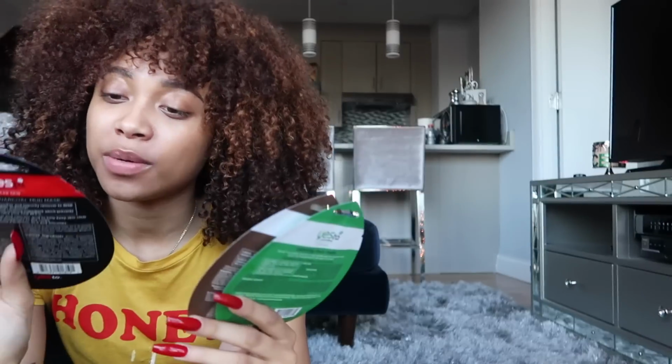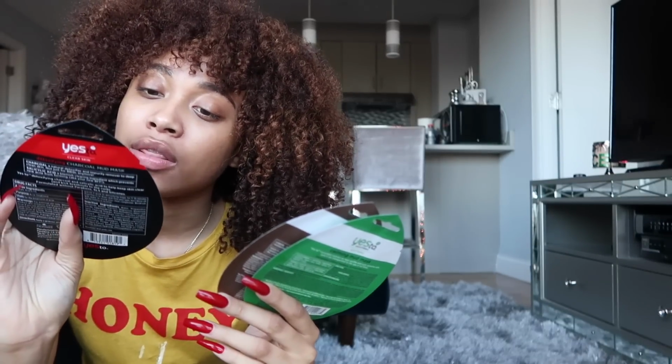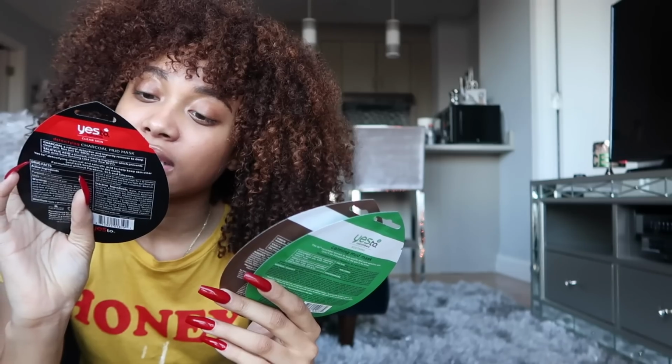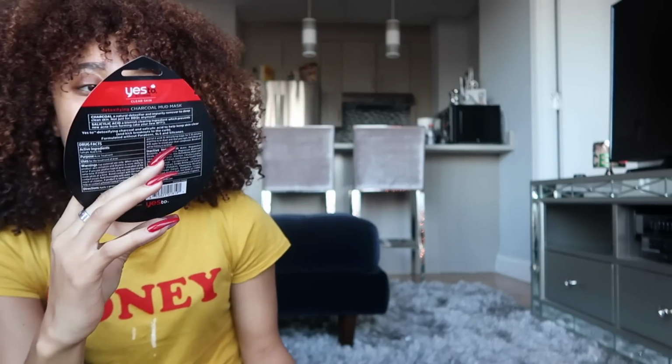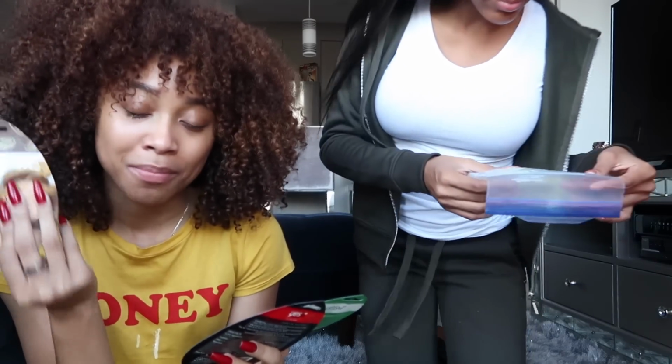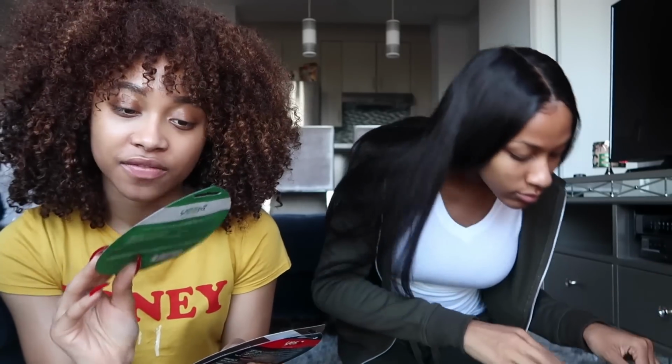Okay, so let me tell you about the three masks we have. We have the acne with salicylic. Sorry, we have the detoxifying charcoal mud mask, okay? We have the moisturizing mud mask. This is right up my alley. Love hydration. And what is this one? The calming mud mask for sensitive skin.